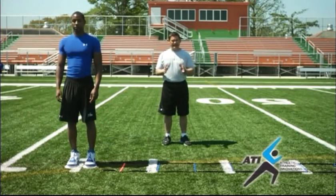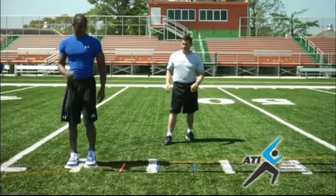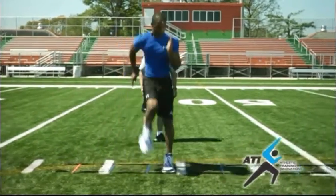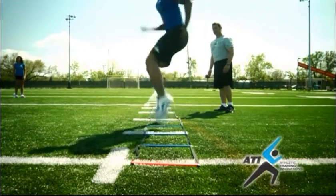This drill is a high knee action, but moving laterally. So we get both feet knee square, knees are moving high, same arm action as we're sprinting. Jamal? Excellent. Knees are high, arms are swinging, just like our sprint mechanics. Beautiful.